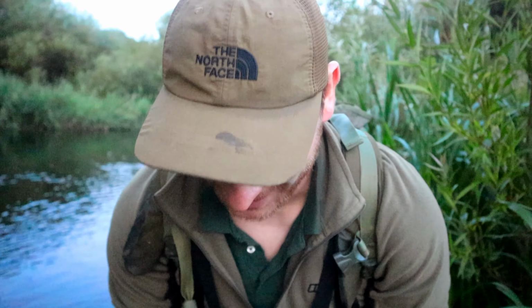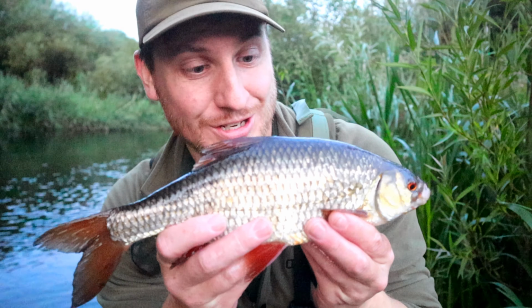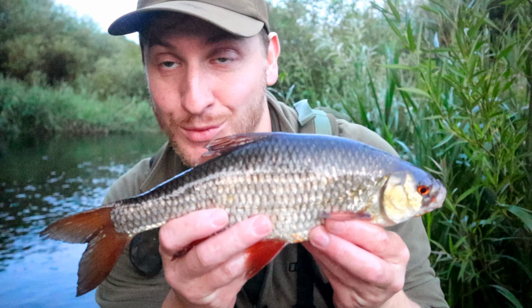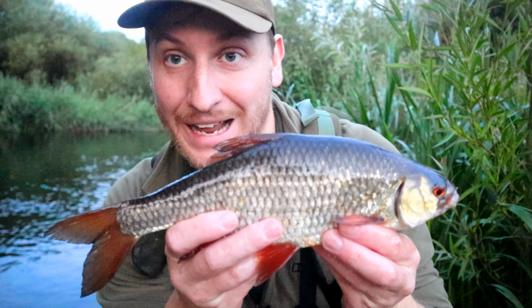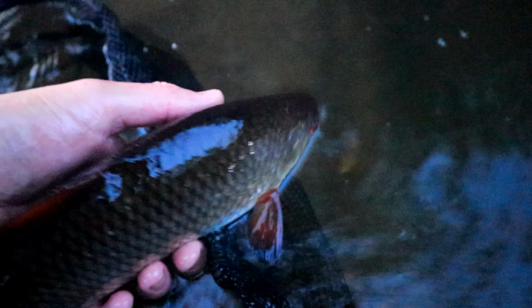Well, it's getting a little bit dark and I'm fishing this deeper pool, and another nice roach. Absolutely mega. I'm not sure how long we're going to have left, but I'm going to keep fishing until I stop pulling out these amazing fish. Look at it, beautiful. Let's get it back in the water.